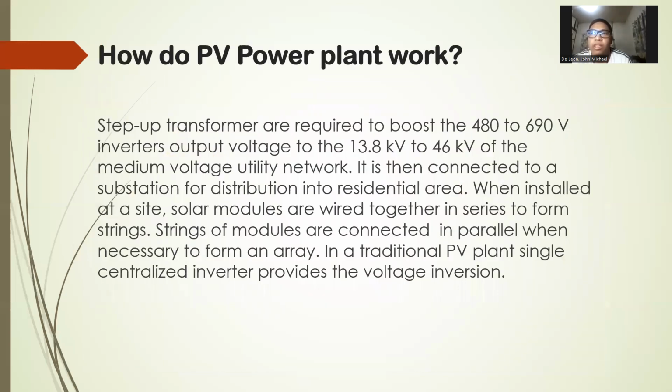Okay, next. Ayan. How do PV power plants work? Step up transformers are required to boost the 480 to 690 volts inverter's output voltage. Yun nga, pinapalakas nga. To the 13.8 kilovolts to 48 kilovolts of the medium voltage utility network. It is then connected to a substation for distribution into the residential area. Yung pinakadulo kanina. Pag napunta na siya doon, dadalhin na siya sa mga residential area, sa mga bahay-bahay.